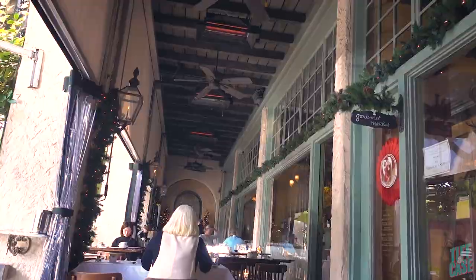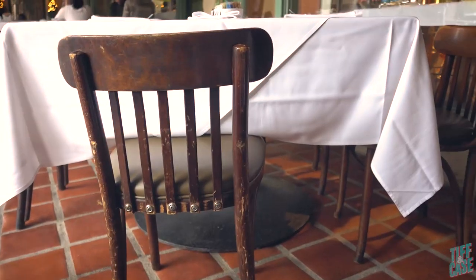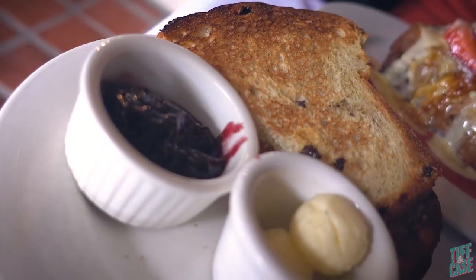We are now at one of our favorite cute little brunch spots. It's really adorable, and it's French inspired. So I'm excited to eat the food here because it is bomb. And it always looks super beautiful. It's like a work of art every time they make it.